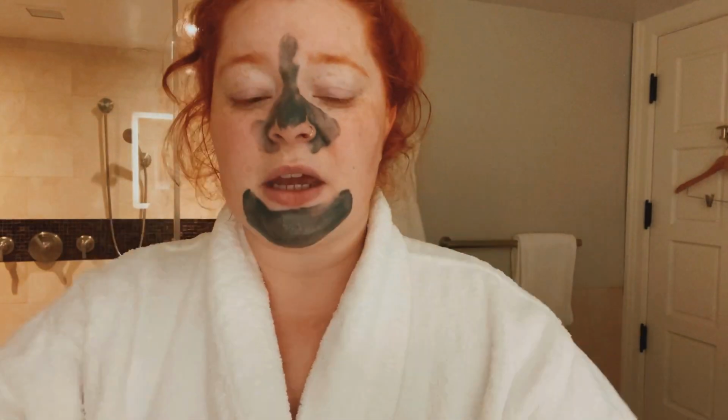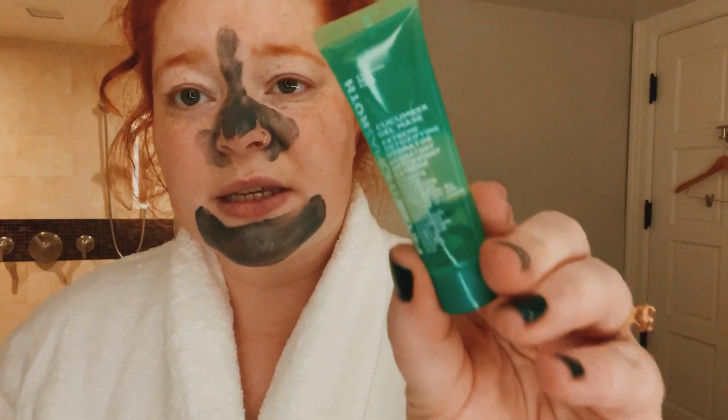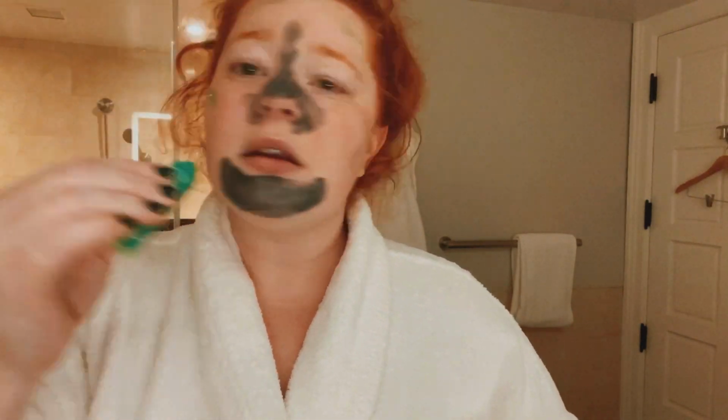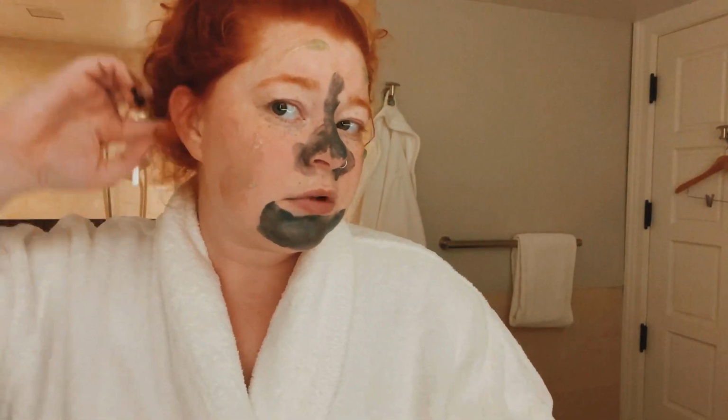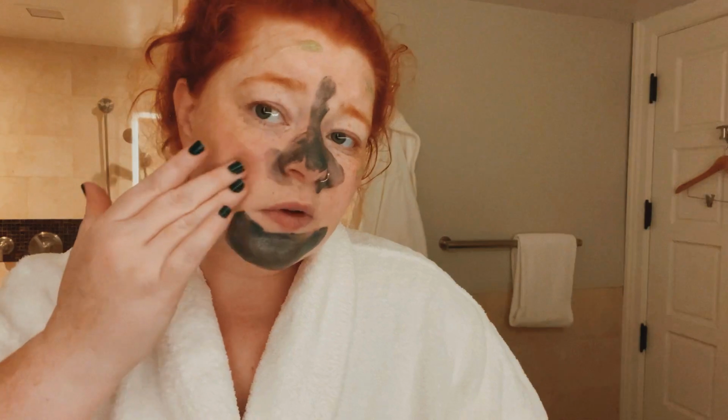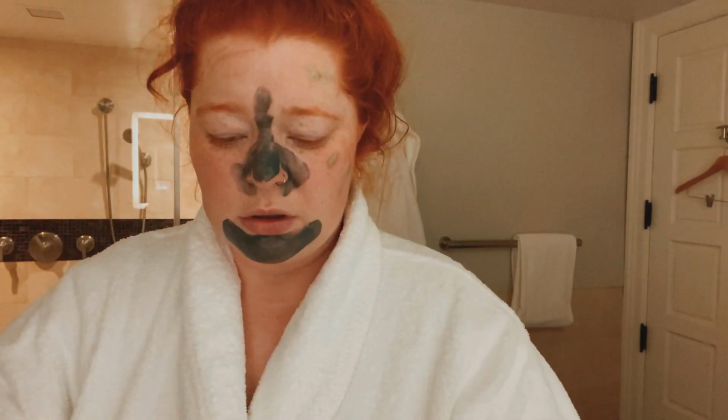Then around all of the edges that are more dry and flaky today, I'm gonna use this Peter Thomas Roth Cucumber Gel Mask. It's refreshing and cooling and moisturizing. I'm just gonna put it directly on my face. Peter Thomas Roth does a jet lag kit that I bought, oh gosh, 2019 Christmas time. So I've had it, it's probably expired by now, but I really like it. It comes with an exfoliant, a cleanser, a moisturizer, and this mask. All meant for traveling. Let these stay on for like 10 minutes and then I'll come back and we'll keep going.